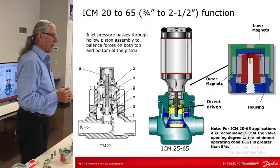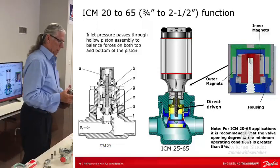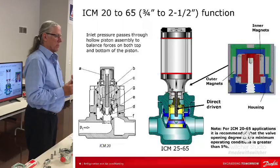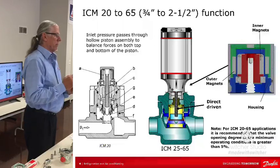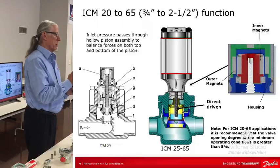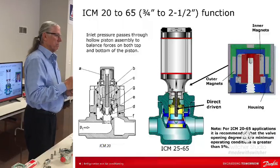The way we get around that is, every time this thing powers up, it's going to calibrate. The valve is going to go full open and full closed and seat itself, so it knows where it is at all times. If it doesn't seat itself, the encoder would tell you that, so you pull that off and then physically back it out of that.